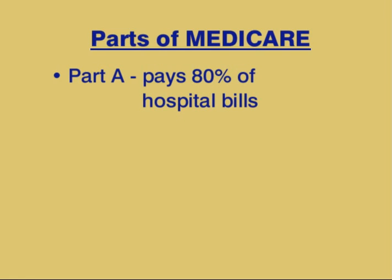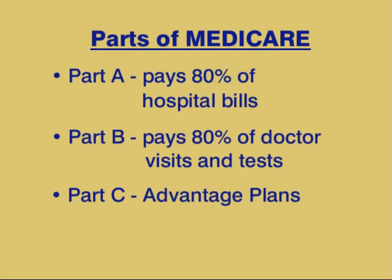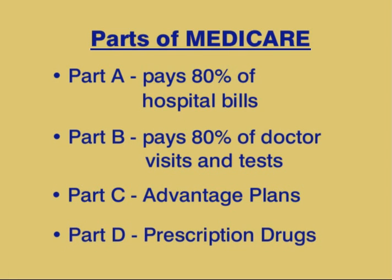Part A is what pays 80% of your hospital bills. Part B pays 80% of your physician, your doctor bills, and it also pays for some inpatient and outpatient procedures. Part C is known as your Advantage plans. And of course, Part D is the most recent, created several years ago, and that's for your prescription drug plans.